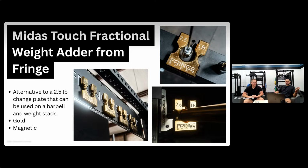I saw them tease this, but this is the first time I'm realizing that they designed it so that you could put it on a barbell. That's a good idea. Anytime a piece of equipment we put in our gym is multi-purpose, that's a plus. I don't know what else to say about a change plate, but it is cool that you can put it on a barbell sleeve. Yeah, cool.